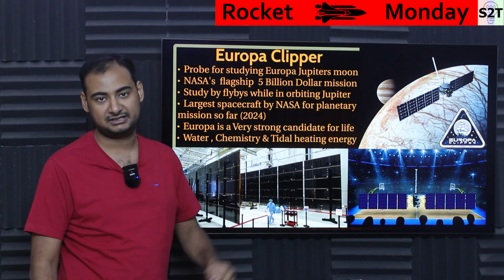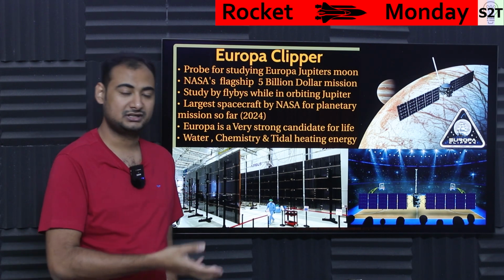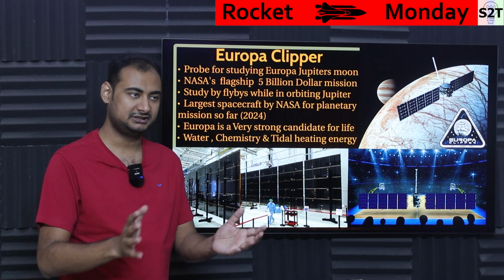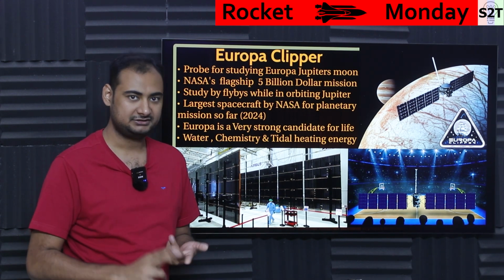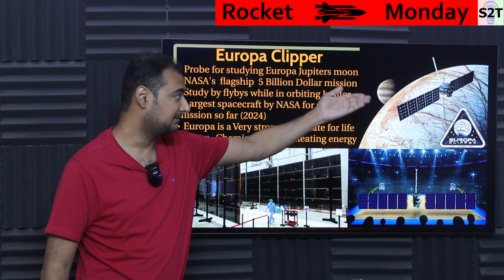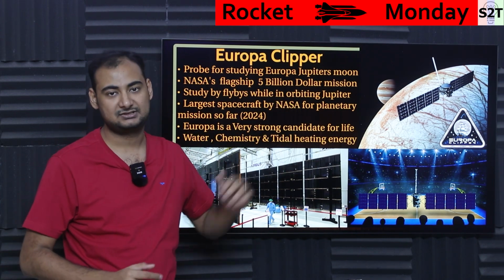Okay, tidal heating energy, because again, life requires energy to drive. In the case of Earth, solar energy is the primary source. The secondary source is thermal vents deep in the ocean. So we know for a fact that if you have water, chemicals, and an energy source, life can thrive. This puppy has all of those. Inside this ice crust, there is an ocean.